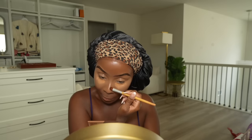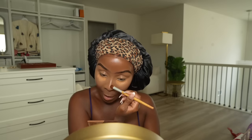I'm gonna go in with my Juvia's Place bronze deep dark palette. I love this palette, honey. Palette gonna get me together every time. I'm using the top brown. We done contour my nose a little bit, all right? I want me a little Janet Jackson nose. Chino Blanc. I'm gonna go back under my eyes.